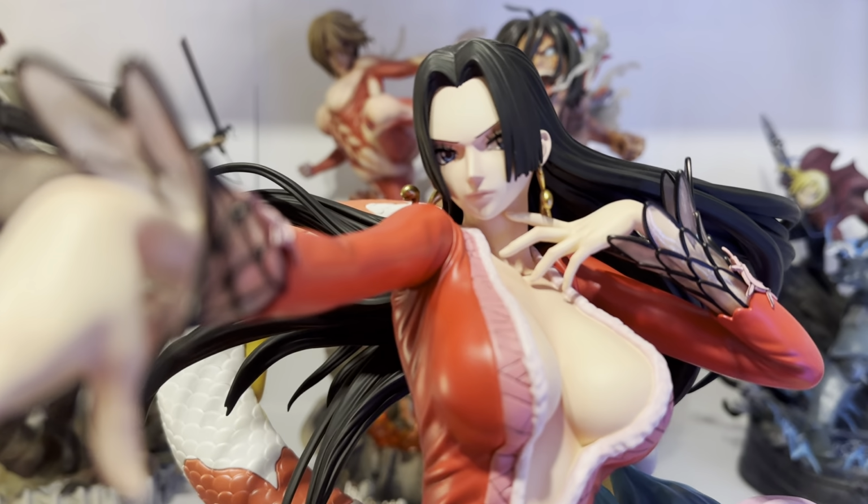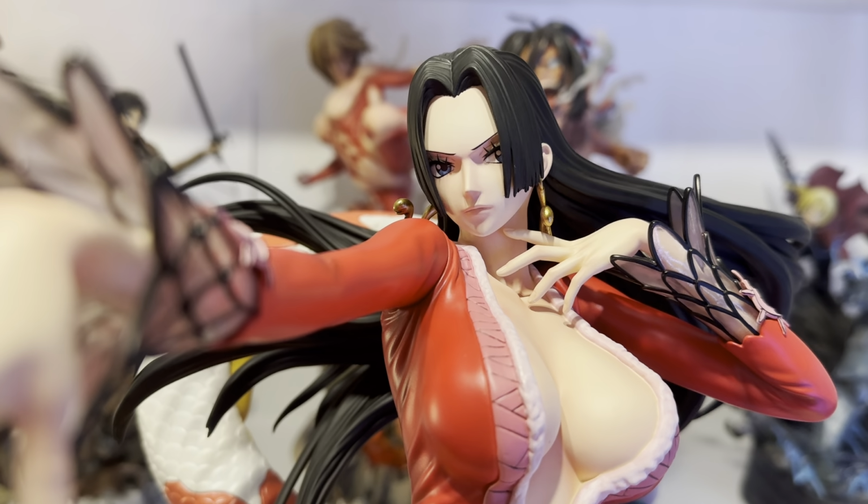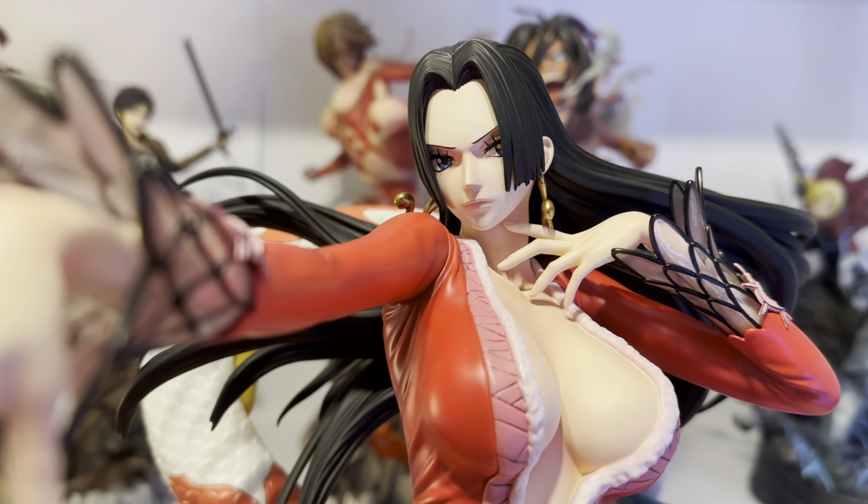I love the elegance that she has with it, and just the colors that go with it. Mine didn't have any issues, and I love the red. I love the colors of the design on her dress, and even the face just looks so good. It looks very well detailed with the dark black hair. I'm hoping they finally do a Luffy one, because I want to put those next to each other, since they're always going to be next to each other.